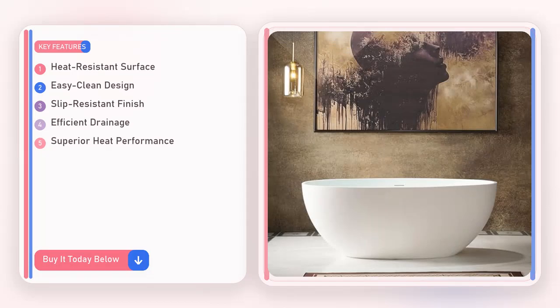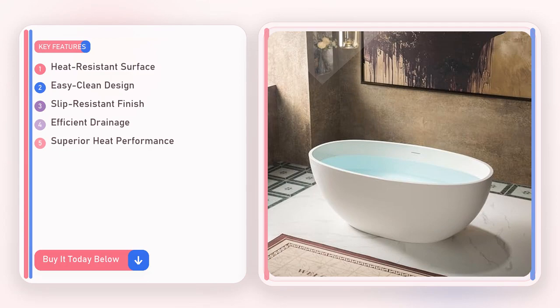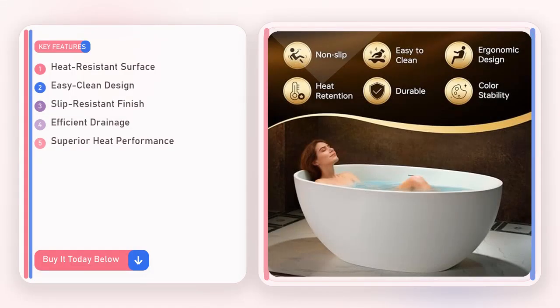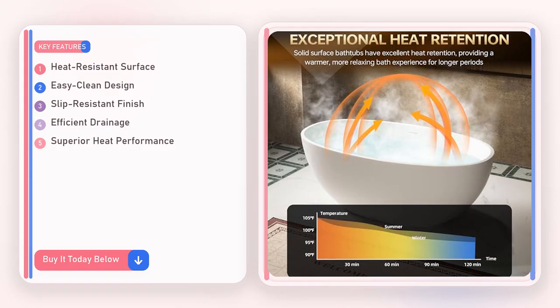The integrated slotted overflow and drain system is a thoughtful design touch. In everyday use, the overflow slot means you can fill the tub a bit higher without worrying about water spilling over the edge, great for those who love a deep soak. The efficient drain system, meanwhile, seems to prevent the slow drain feeling that some heavy tubs suffer from. In my experience, the water empties in under 3 minutes, which is a nice time saver if you're juggling a busy morning routine.